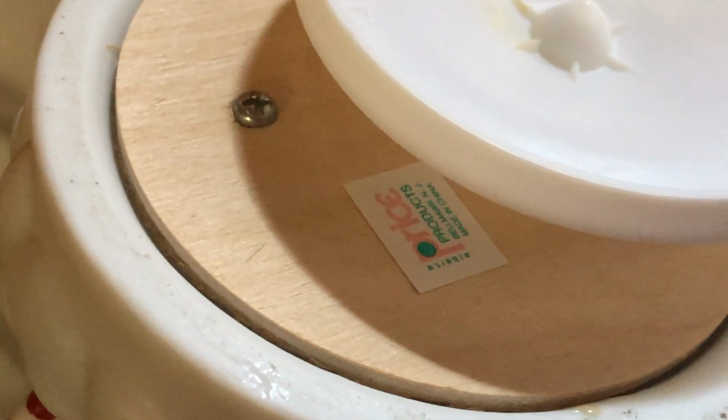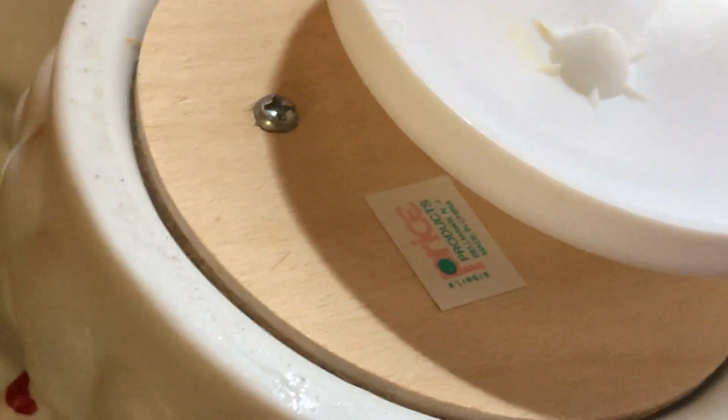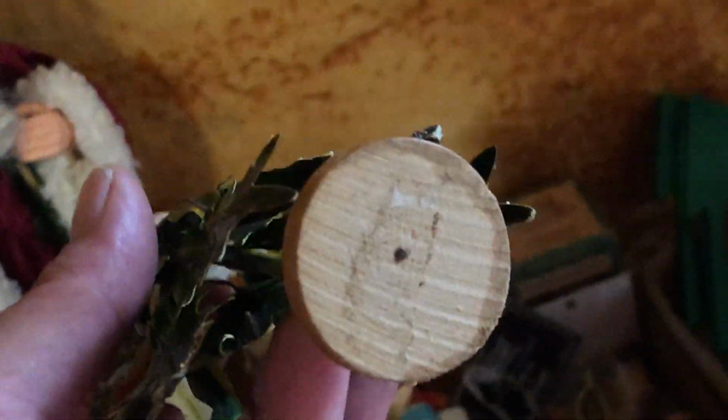Anyways, a vintage ceramic. Oh, it is China, so it's a little newer. Probably late 80s, early 90s then would be my guess. I don't think this is like super new. Oh, that's a cute little guy. And this girl, I have not seen one like this.